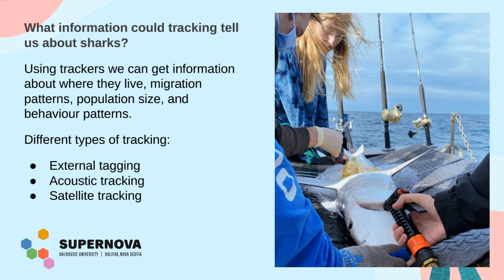So acoustic tracking, what happens, you put the tag in, and there are acoustic monitors scattered about the sea floor. And so when a shark is in range of one of these acoustic monitors, it's going to send pings to that tracker. And those pings are going to be received by the tracker, and then we're able to get the data by looking at that tracker. So we as researchers would talk to the tracker, and the tracker is talking to the animals. And so it's sending these pulses or these signals through the water. And that's how we're able to get information.